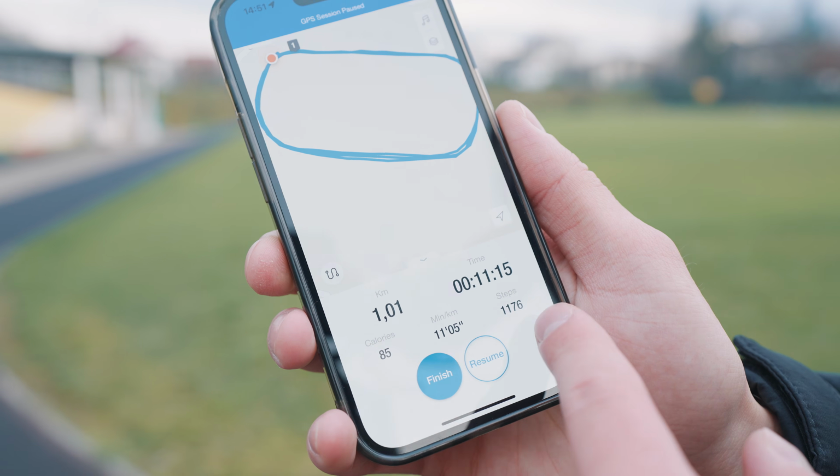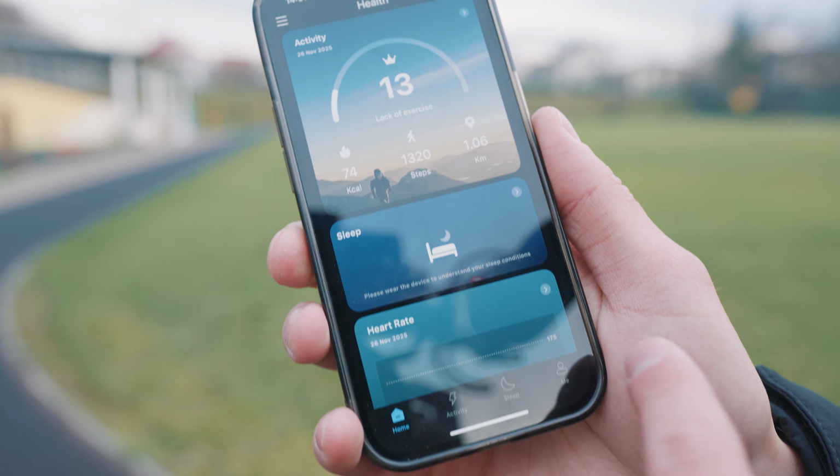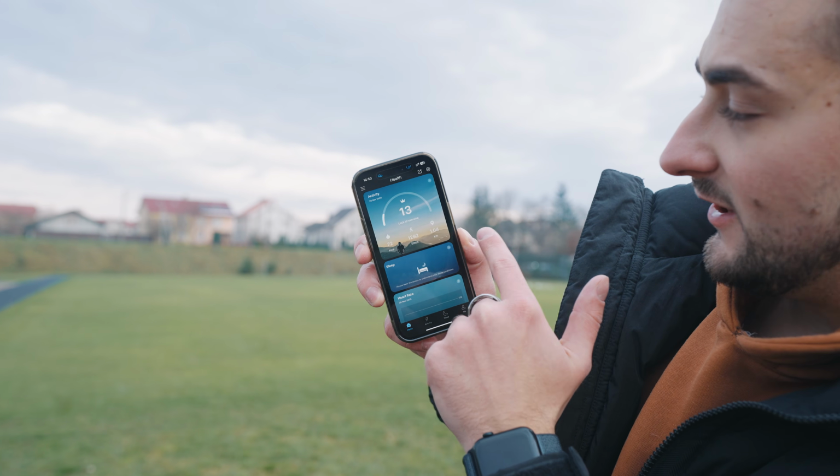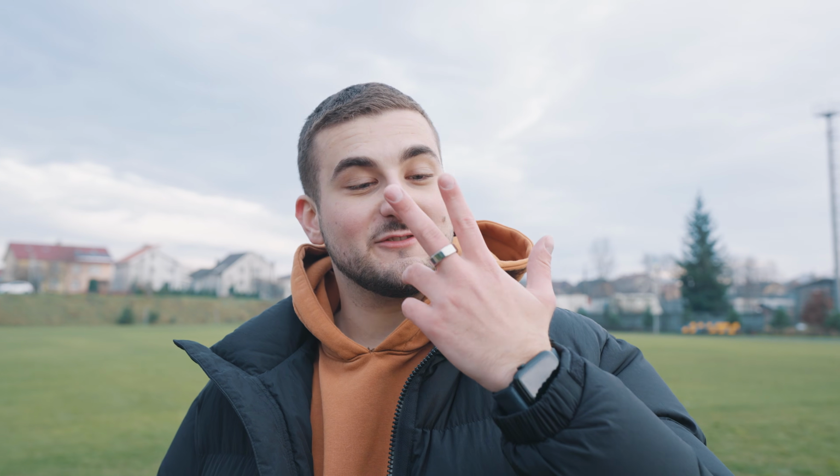Okay, as for the Apple Watch, it turns out to be 1.01 kilometers and 1176 steps. And as for the ring, wow, that's not bad. 1.04 kilometers and 1292 steps. Very accurate for such a device.